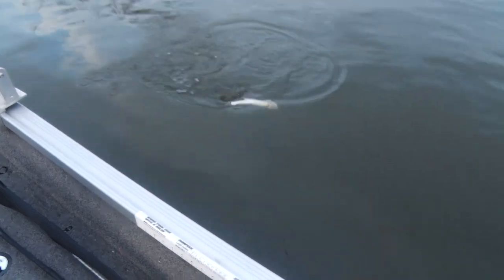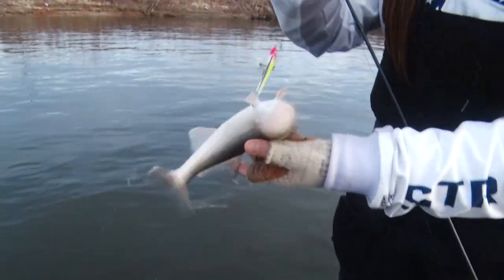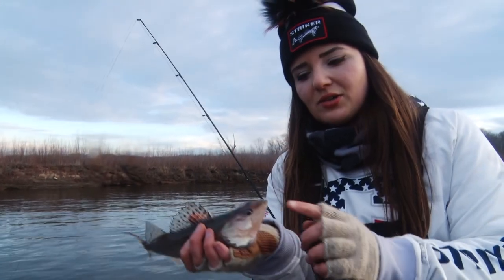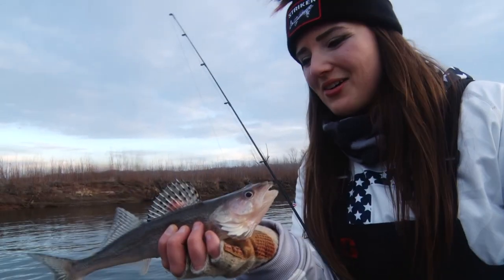Fish on! What are you? And he hit it right when... perfect example, guys. So this is not a legal catch. Unfortunately, poor guy, I hooked him in the fin. If this was a legal size fish, I would not be able to keep it because it was not hooked in the mouth. So beautiful start to our day, little sauger. We're gonna let him go.